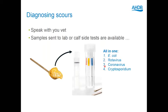coli, rotavirus, coronavirus, and crypto in these young calves. They're not always as accurate as a lab test, but they do provide a relatively inexpensive and rapid indication as to which of these bugs might well be causing diarrhea in your calves.